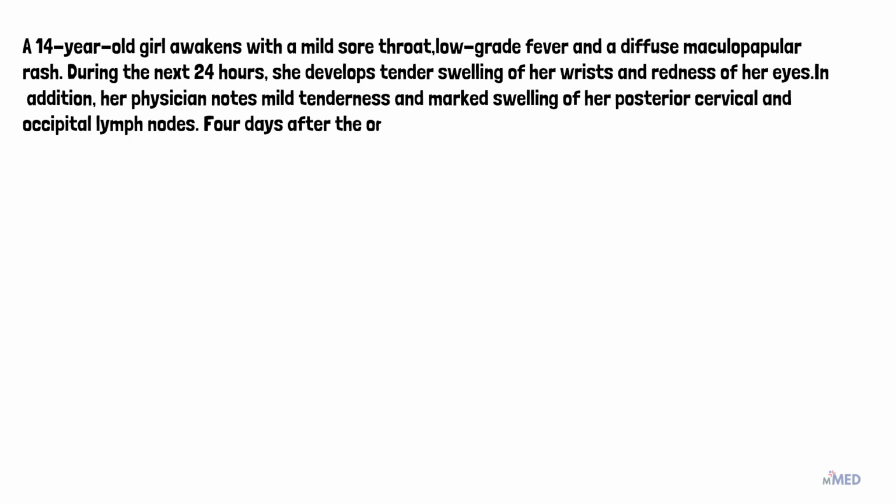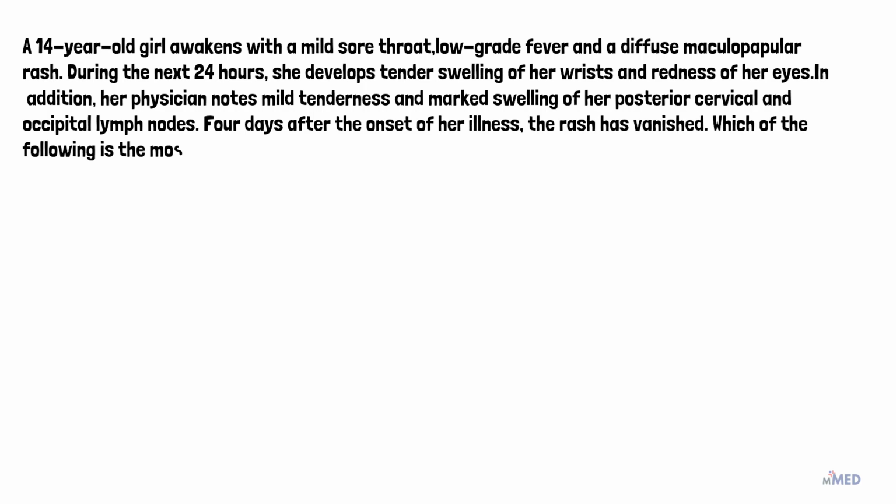4 days after the onset of her illness, the rash has vanished. Which of the following is the most likely diagnosis?